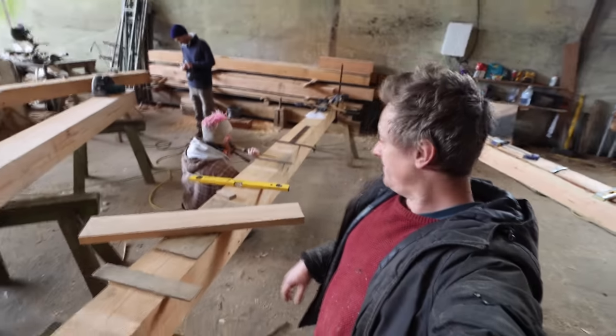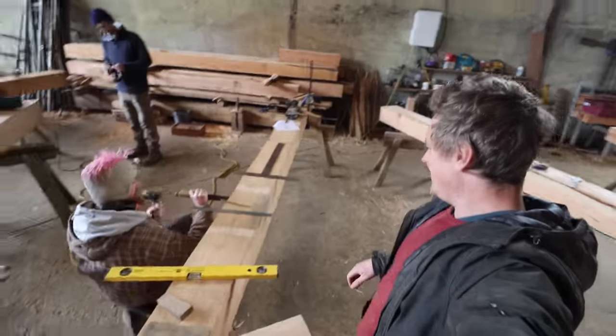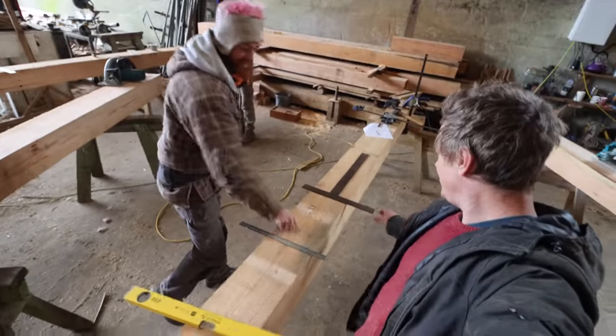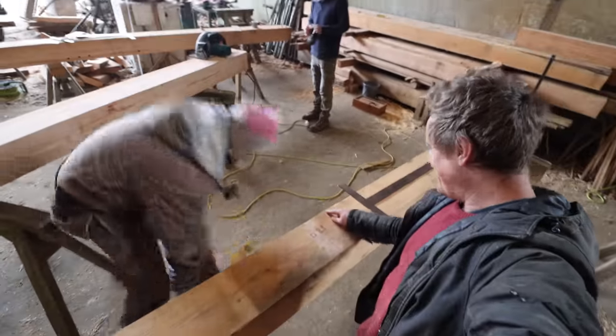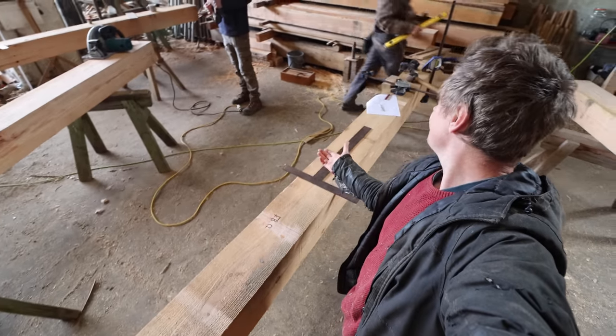Different margin. So we've been having a bit of a pontificate about this joining here. Pontification. Nice work.